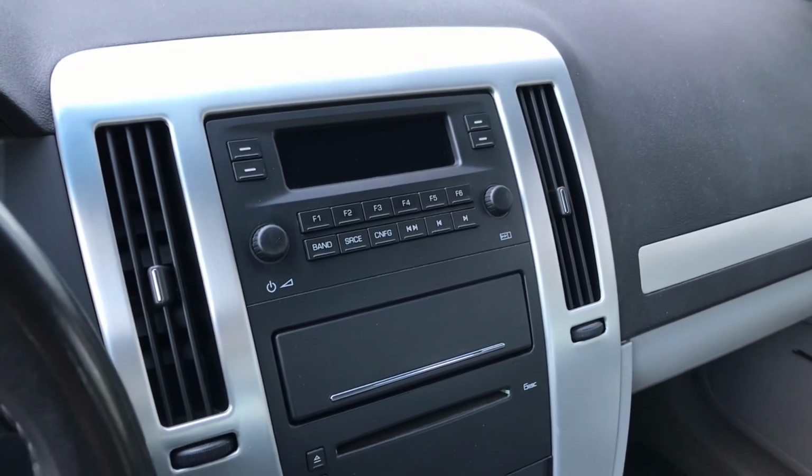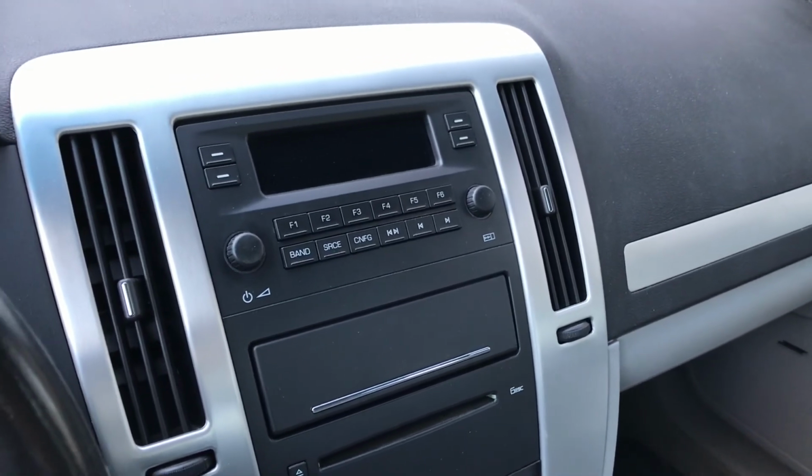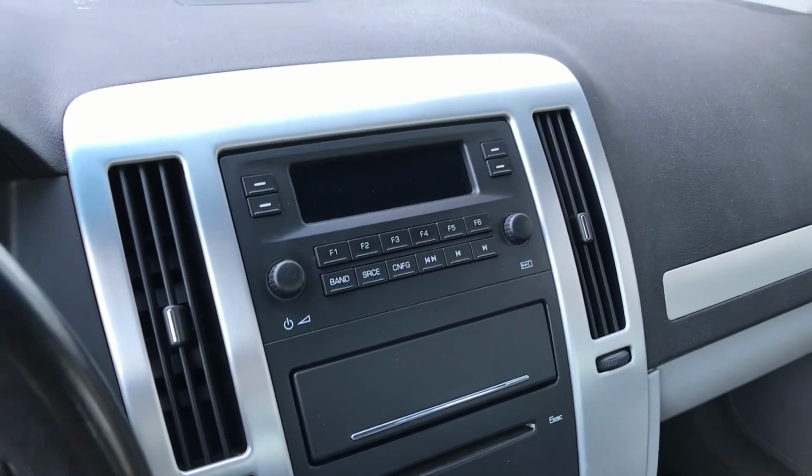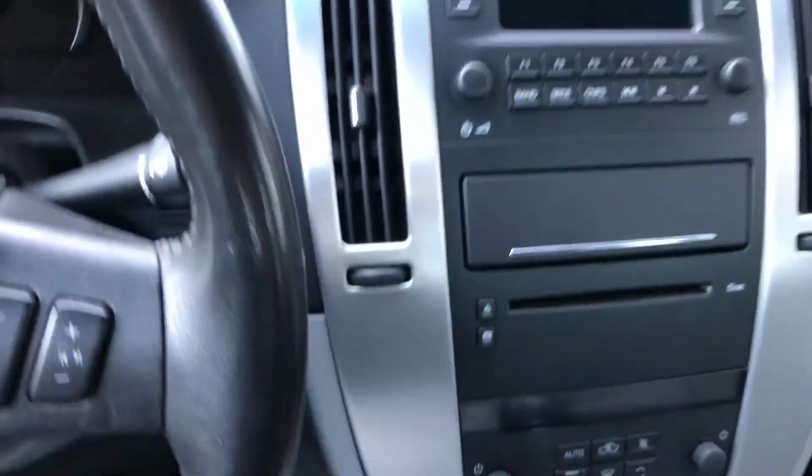I know there's not any very interesting visuals in this, but I'm just trying to give you guys some info to help you out, not make anything and not show you anything pretty. We'll see if the car starts. How's that?